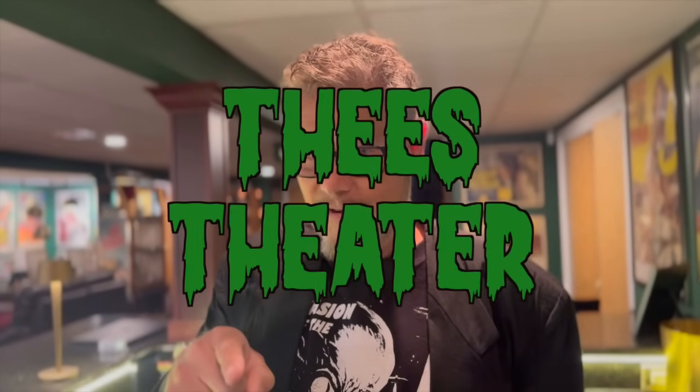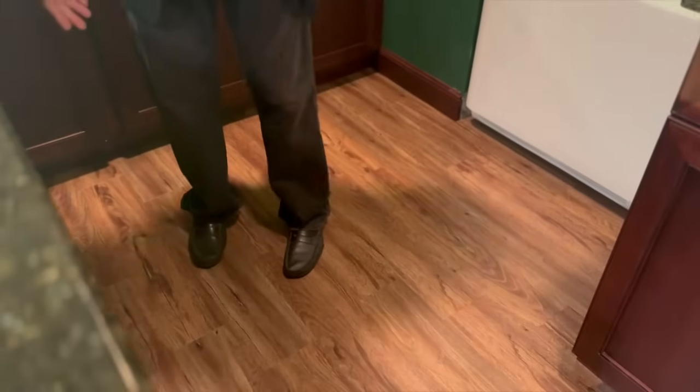Where are you gonna find posters like this, Chase? You're not gonna, because these are home to Thieves Theater. And look at this beautiful parquet floor. Isn't that lovely?